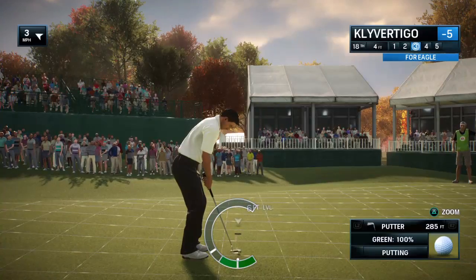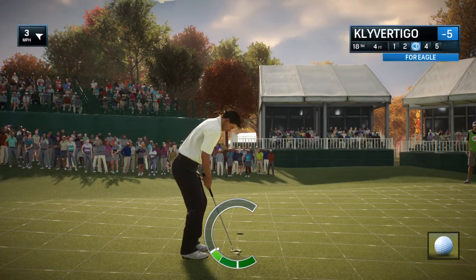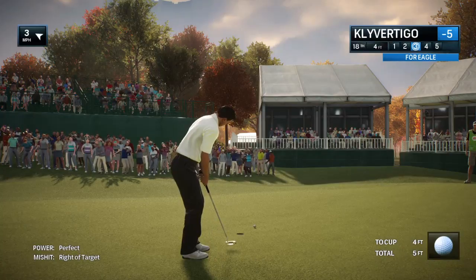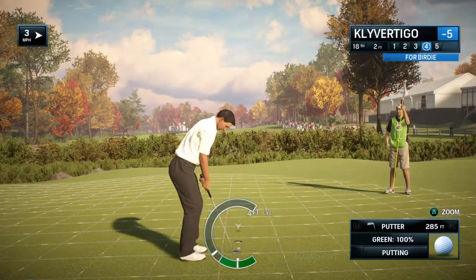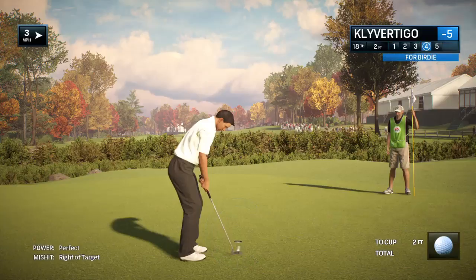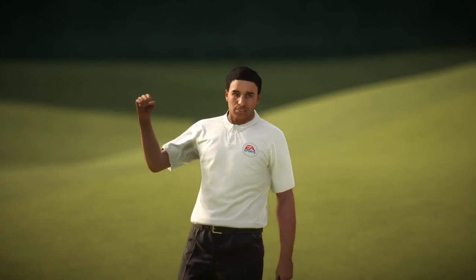And now a chance for eagle. So a tester from 4 feet. Well, that was a good-looking putt, just not falling right now. No, sadly, he's going to be disappointed. Good chance here. Currently at 5 under par. And with that, ends the round with 66.